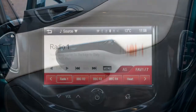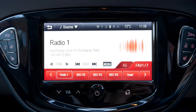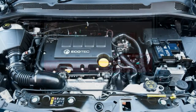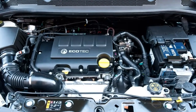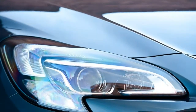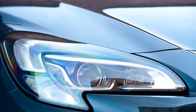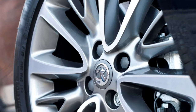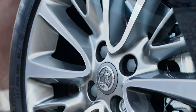Best of all, model for model it's more affordable than its predecessor. The verdict: it's all too easy to overlook the Vauxhall Corsa, especially compared with the younger Ford Fiesta, Citroen C3, Seat Ibiza or Volkswagen Polo, however it's still an outstanding choice from the small hatchback market.